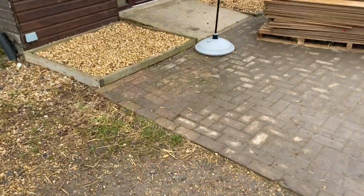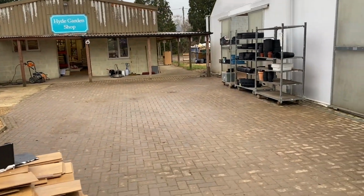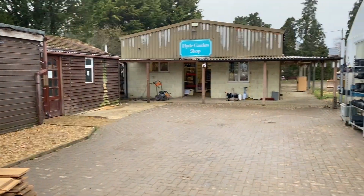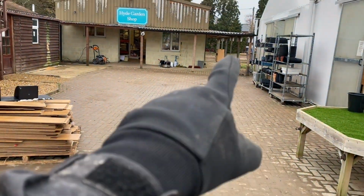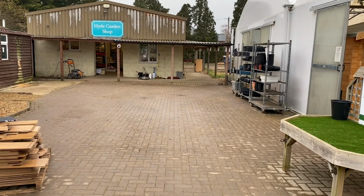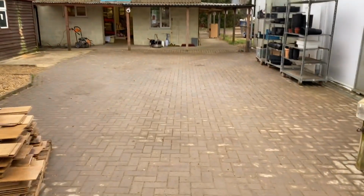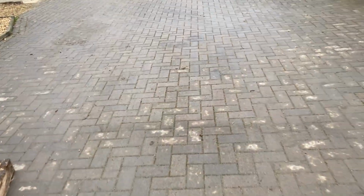So quite a lot of green, quite a lot of muck. And we've got this little side patio bit as well, which should be a nice, just straightforward clean, but no, we're gonna have to work downwards. So I'm gonna have to start here and work down towards there because this is a hill. Otherwise we'll cause a massive puddle, and that is no good to anyone. And then there's like drainage along there, so we'll do that.